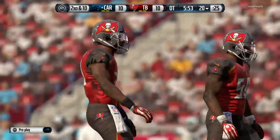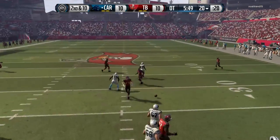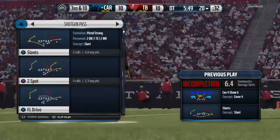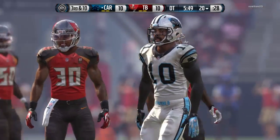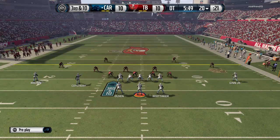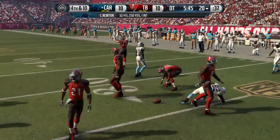Second down after the incompletion. The Panthers are at the line of scrimmage with a pair of backs split behind the quarterback. Almost intercepted. The pass play fails to work, and now it's third down. Newton in shotgun formation. Had it for just a second, but then it came out on contact.